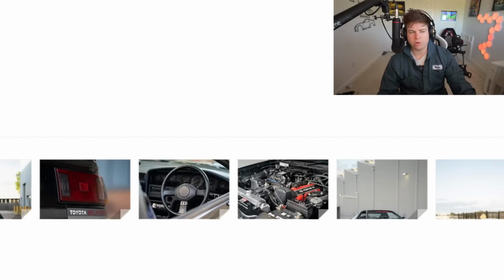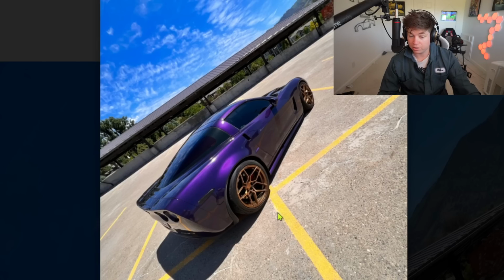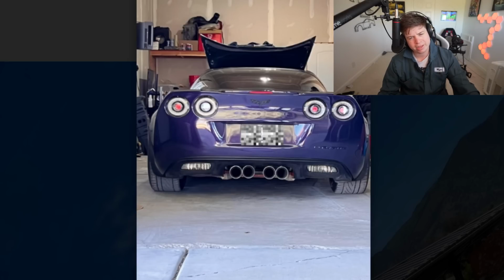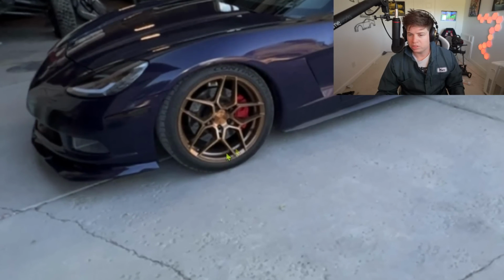I like it though. Definitely not rice. That is a very nice color scheme. Some nice color play there. We got the bronze wheels with the purple. That is very nice. Ooh, that's a nice purple. I love that. The taillights at first felt like someone clipped me in the jaw, but now I'm starting to like it a little bit. Good choice of wheels too.